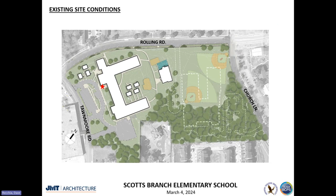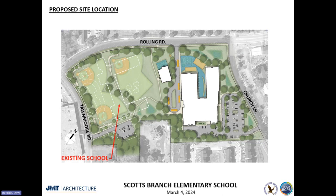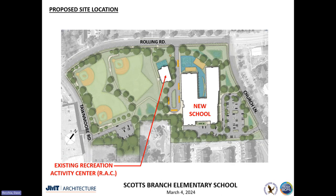In the white dashed lines, that is the projected development for the new building and the new site plan. When the new building is constructed, the existing building will be razed and fields constructed. So again, now you have the new building fronting on Church Lane in lieu of fronting on Tawnmore. And you see the dashed lines there are what is currently there now, what was there when this building will be constructed. So you have the new school, the Rec Center again in the center of the site, creating some restrictions of how we could design the building.